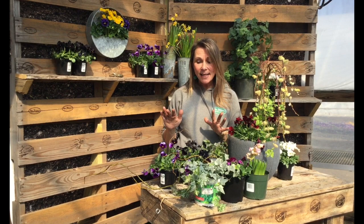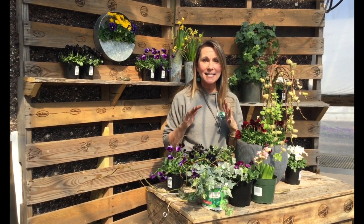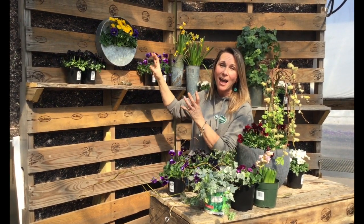They can handle it down to 28 degrees. The worst thing that can happen is if we're going to get some kind of a frost, all you have to do is cover them quickly over with some kind of cotton, like a towel or a sheet, or if it's in a container you can just pull it inside for the night, and it's that easy.